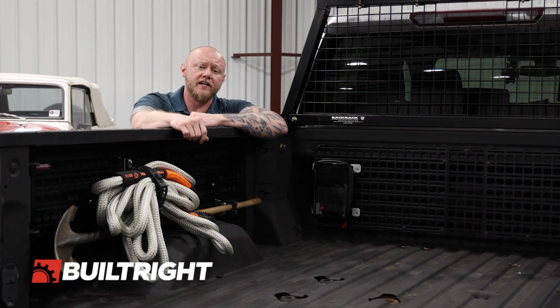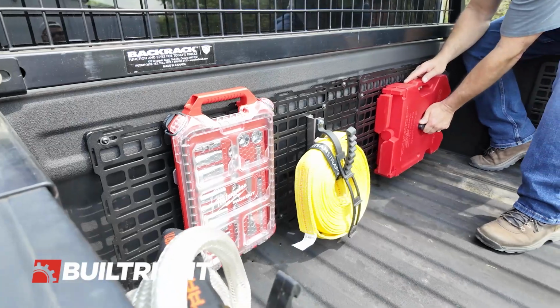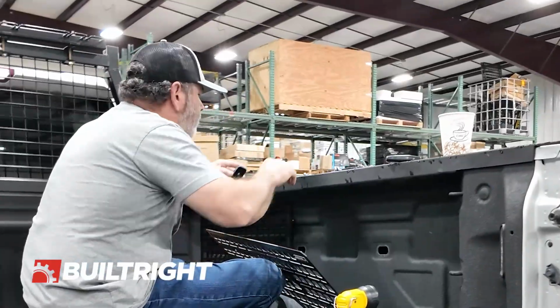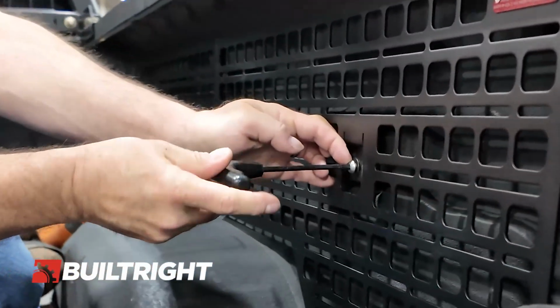Just because you got a lot of gear doesn't mean you should have to deal with a lot of clutter. So if standard storage isn't cutting it, then BuiltRight Industries has exactly what you need with their Bedside Rack System. The BuiltRight Industries Bedside Rack System and Bedside Rack Cab Wall Kit are revolutionary upgrades in truck organization. Using factory mounting points, this system installs seamlessly, keeping your gear organized, accessible, and secure.